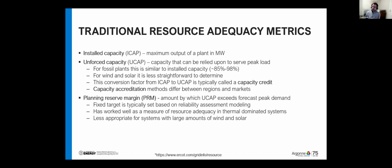So traditionally, there's a conversion factor from ICAP to UCAP that's called a capacity credit. Some regions have fixed capacity credit values for wind and solar. There are different methods used to calculate those in different systems, and there's no single straightforward method.